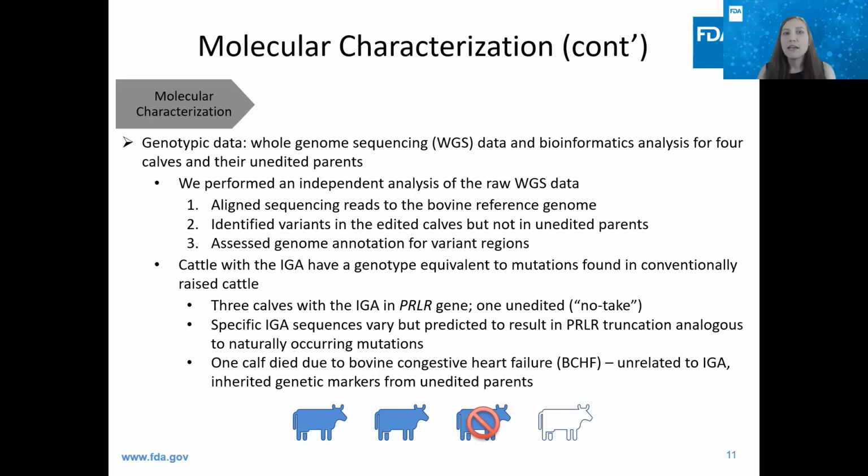One of the 3 edited calves died due to bovine congestive heart failure, and here that's represented as the animal with a red strikeout. But this could be attributed to genetic markers called SNPs that were inherited from its unedited parents, suggesting that the SNPs were not newly acquired during the process of introducing the IGA, and that the calf's IGA was unrelated to its bovine congestive heart failure.